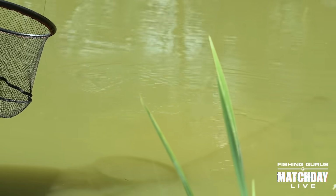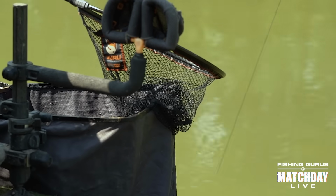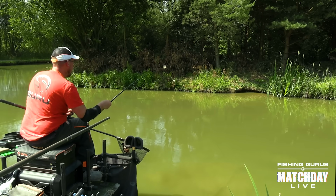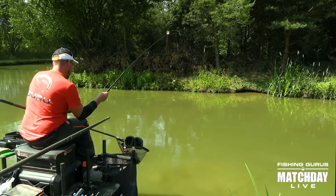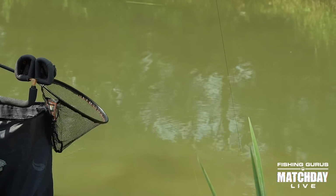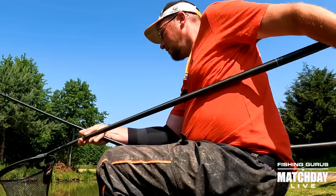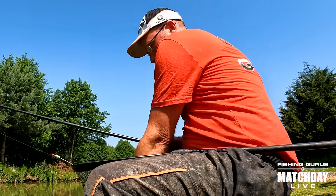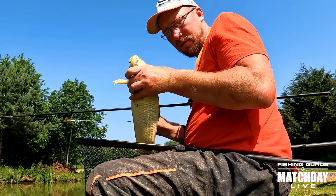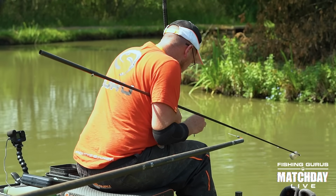Not seeing any colour in that edge yet. Feels a little bit bigger, not as stocky anyway. Ghosty. Cracking little fish. Probably 2.5 pound.